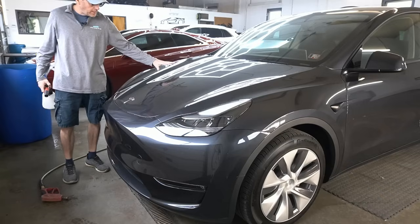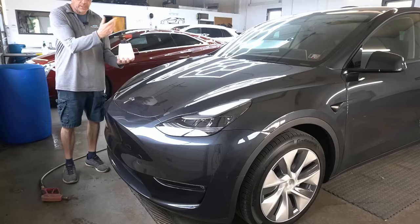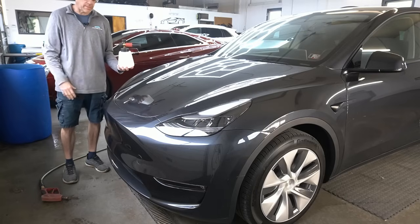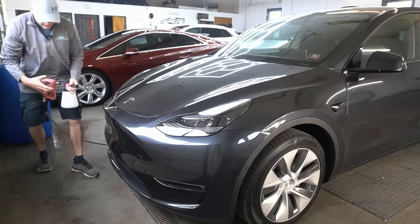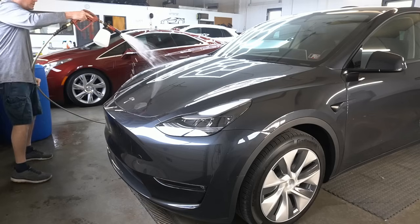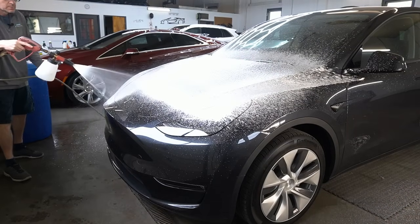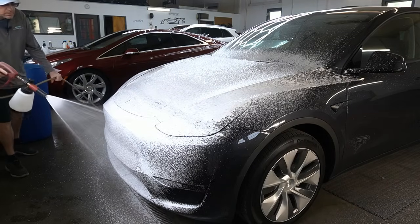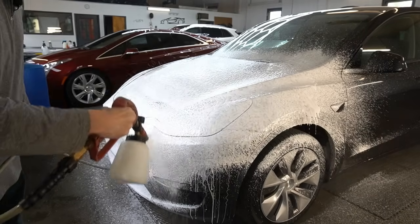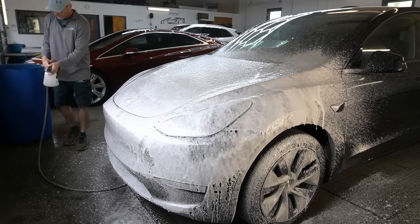Okay, good friends, the vehicle is still completely dry with the pollen on it, and we have 2 ounces of the car shampoo in here. The rest, 3/4 of the way up with warm water, is perfectly fine. Get this connected. A nice thick layer of the foam. We're going to let that sit.